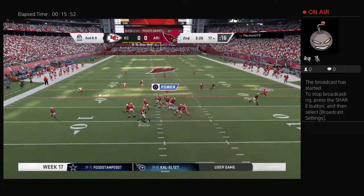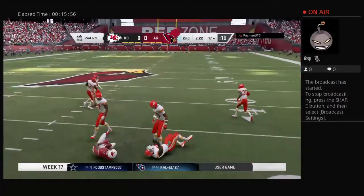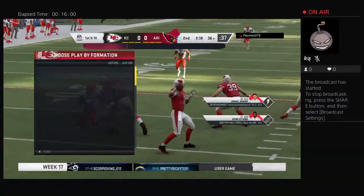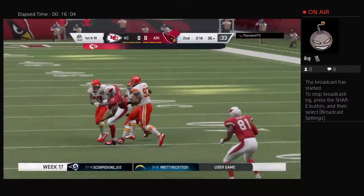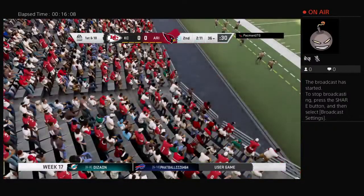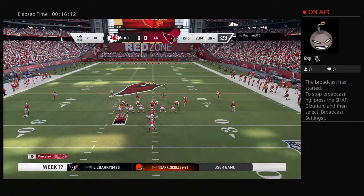On 2nd and 9, Winston. He's got a first down past the 30. It's caught by Mike Evans. And finally taken down at the 36-yard line. 19 yards to pick up there. Move the chains. This offense finding its legs now. Here's another 1st and 10.